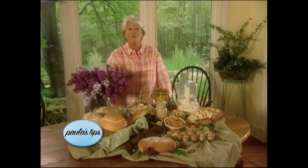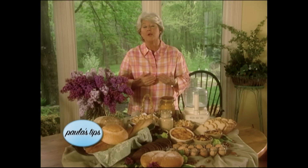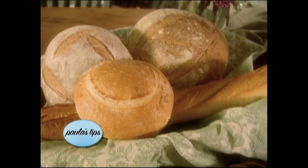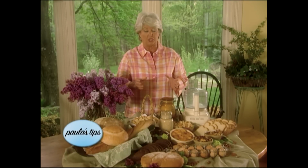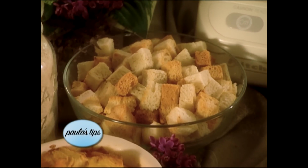Let's talk about what we're gonna do with all the leftover bread. I wanna share with you how we make croutons at the restaurant. We actually cut up the bread, the stale bread, and we deep fry it. But you can do the same thing at home, only you can toss it in a little butter, put it on a baking sheet, sprinkle it with garlic powder and Parmesan cheese when you take it out, and a little dried parsley, and they're delicious.